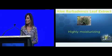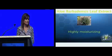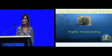So we're all familiar with aloe. We use it to soothe the skin after a sunburn, and it also improves the ability of the skin to retain moisture.